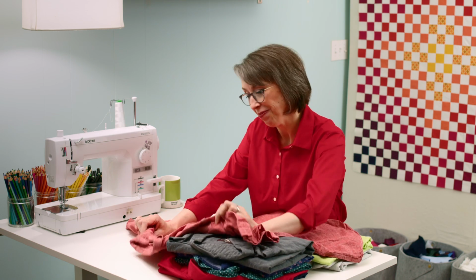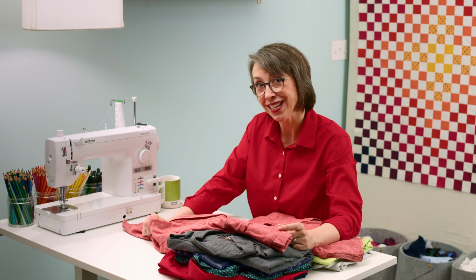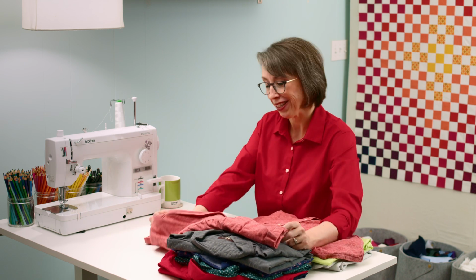So that was that. And I was like, what is a short sleeve linen shirt doing in the thrift store in November? But people are cleaning out their closets all the time and find stuff and go, I don't need that. And it ends up in my quilts.